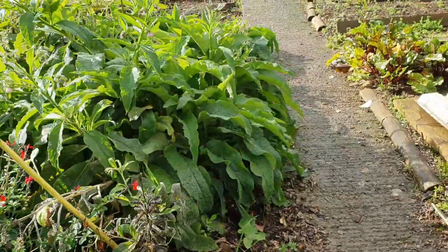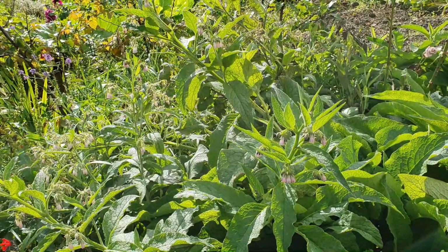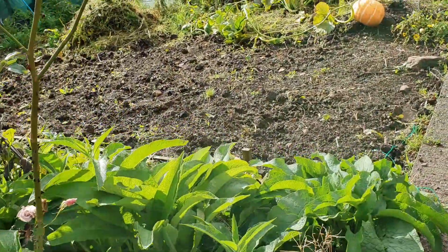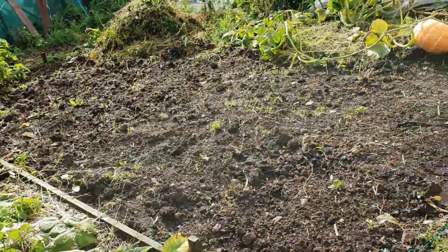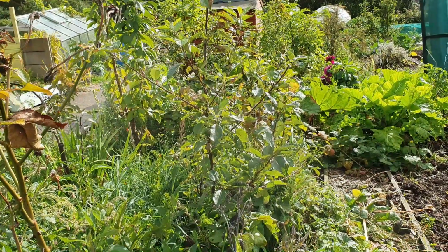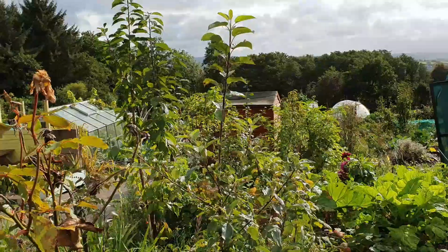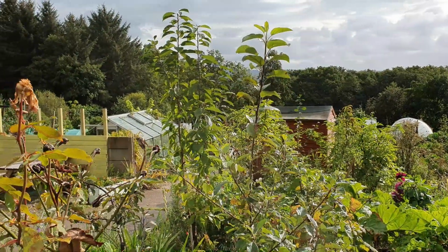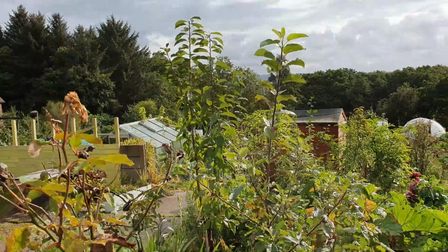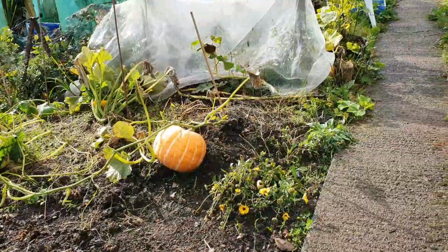Then we've got the comfrey, which I wanted to cut back, but it's flowering and the bees are still around and they're loving it, so I'm gonna leave that for now. The roses have come to an end. The apple L-Star gave me about 5 apples this year in its second year, and it's grown quite a bit. That cherry tree, since I cut it back, has grown loads. That was supposed to be a dwarf. Not sure it is. Then we've got the garlic bed with the pumpkins.